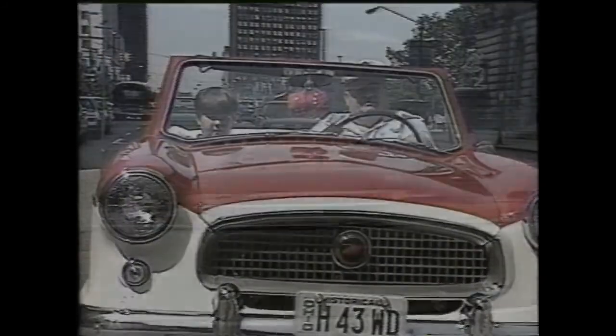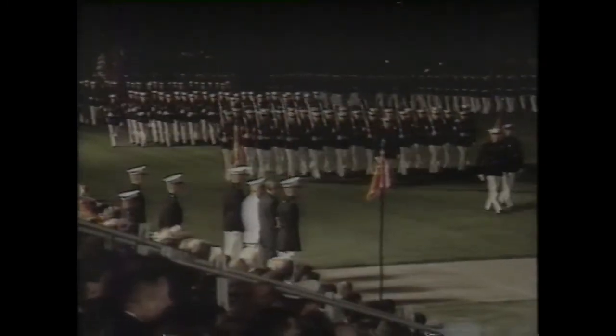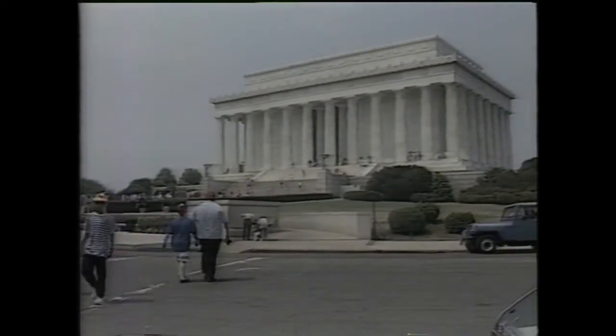We stretched a one-tank trip all the way to Washington, D.C., in time to welcome home the troops from Operation Desert Storm, and to take my son Craig along for a look at some of the attractions in our nation's capital.